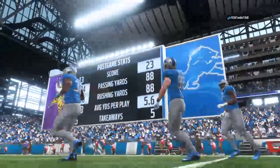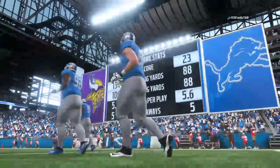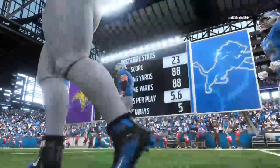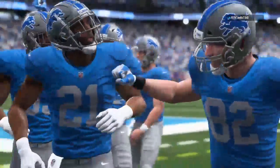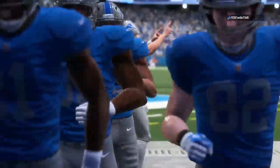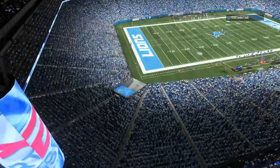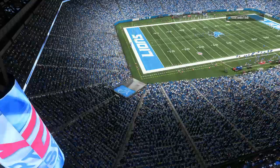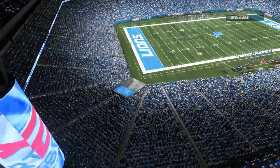So for Detroit, their hopes of a .500 season stay alive as they move to 7-8 now on the year. And they will hit the road next week for a date with the Green Bay Packers. Meanwhile, for the Vikings, well, this loss means they'll have one more shot to avoid the dreaded 0-16. And they'll get a chance to redeem themselves next week at home against the Chicago Bears.